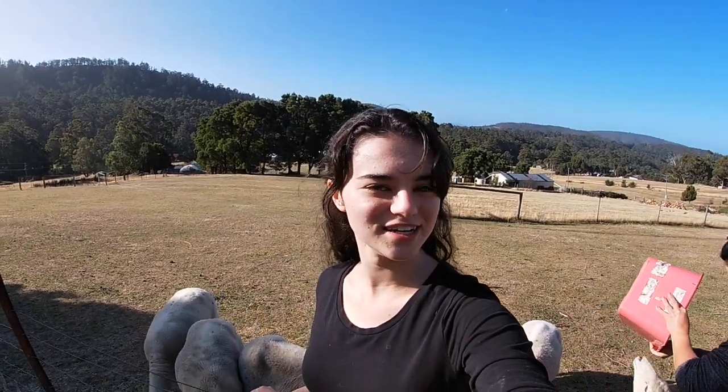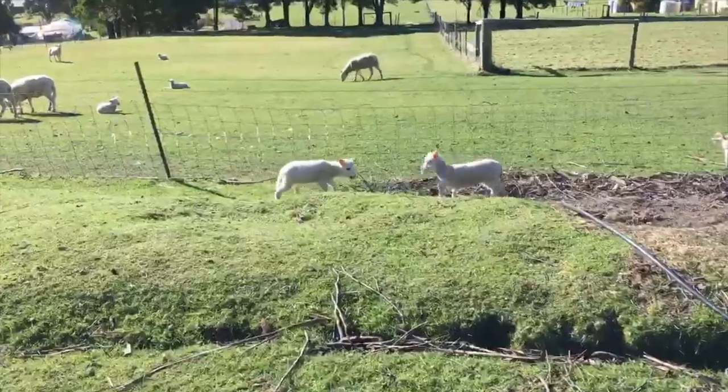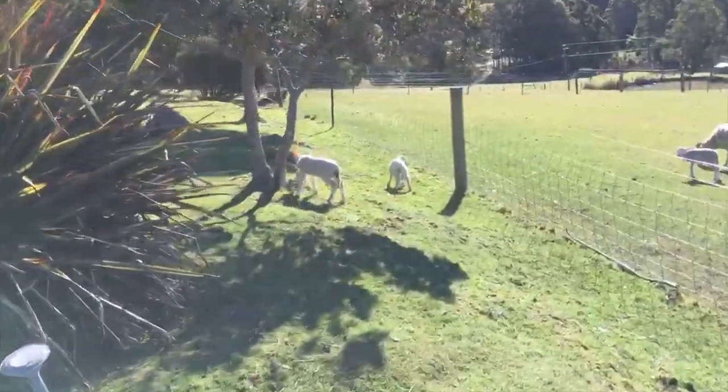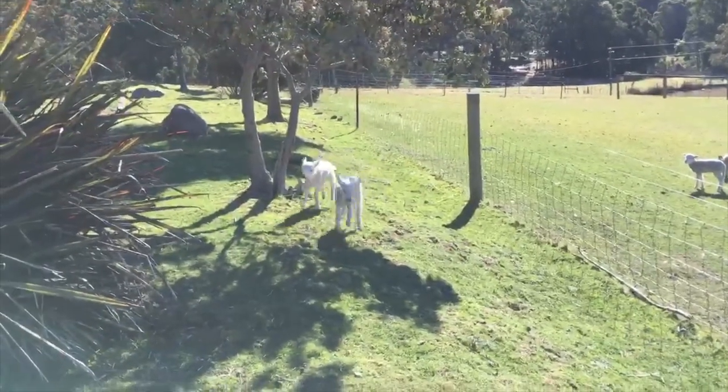And that's about it. Now do enjoy these next few clips of our little lambs. There's our little twins. I don't know if you can see them. One thing I've noticed with the twins, when you bottle feed twins, is that they depend on each other. They're not so much dependent on the person who's feeding them.